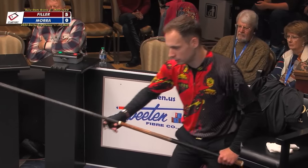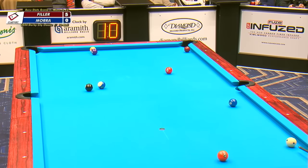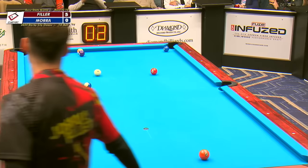I think he shoots this combo. It's a pretty big pocket. Key to this is don't baby it too much. It'll slide. Pure. Yeah. Man, good shot.